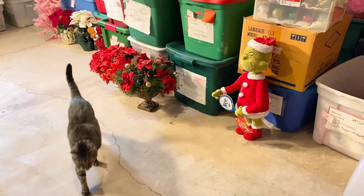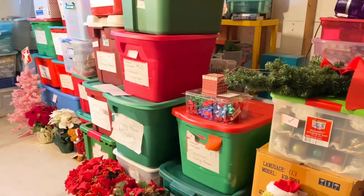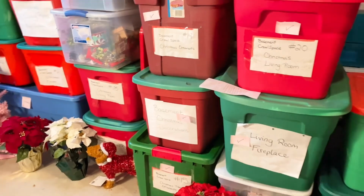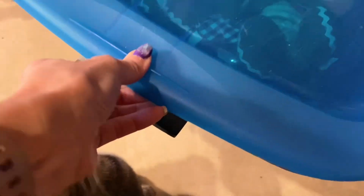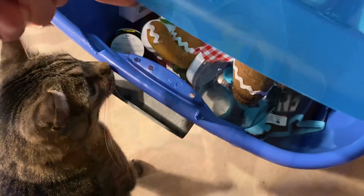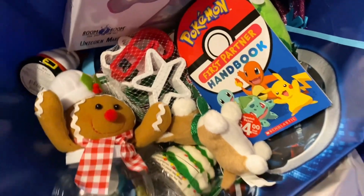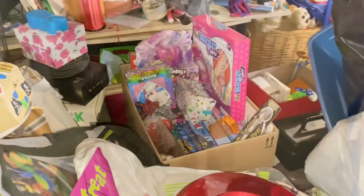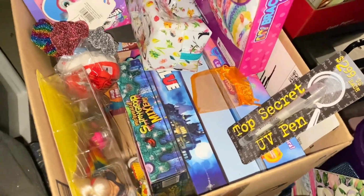The past couple of weeks, you have seen me go through all of my Christmas tubs. And not only have we found so much pretty Christmas decor, we've also found a lot of gifts that we can regift this year. And I even had a Christmas regift bin right here. So the first thing we're going to do is gather all of the boxes and bins that contain Christmas regift items that I have been putting away since we've been decluttering all year round, because this is not the only one. No. We have a lot of different boxes that we have been squirreling stuff away in.